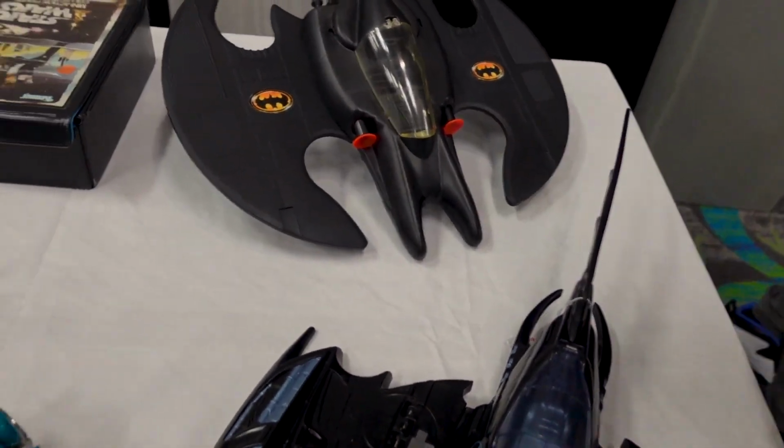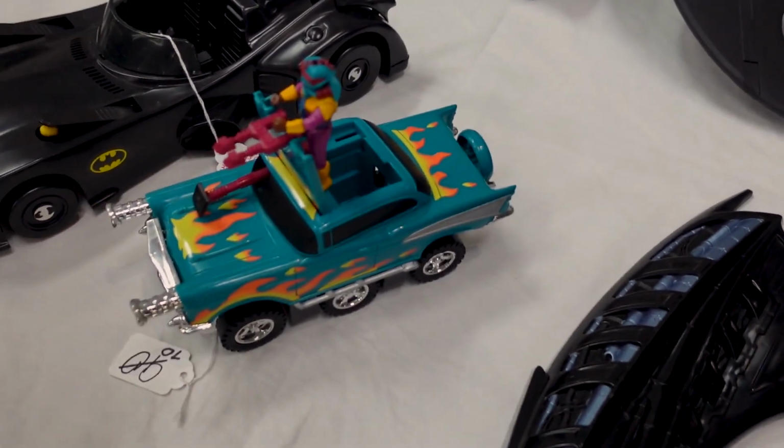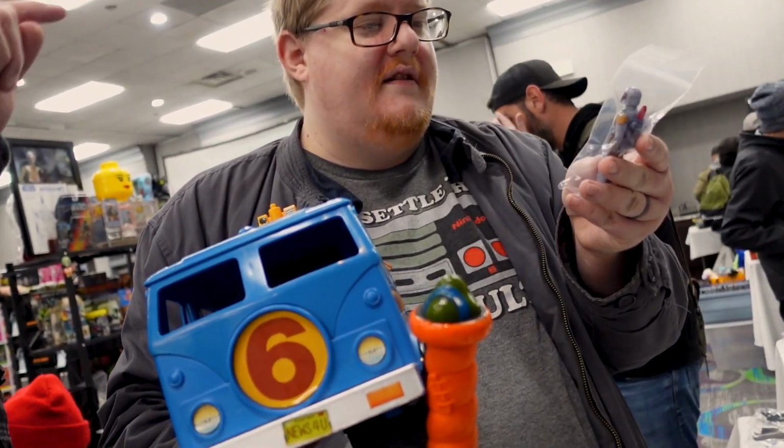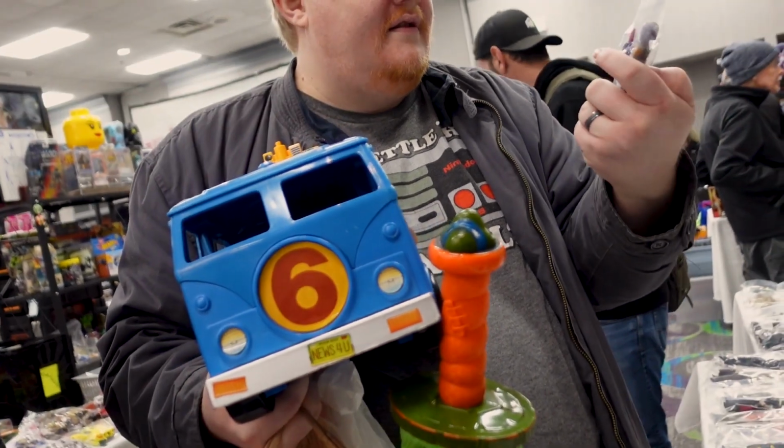That's cool. I like that. The darts. I like that one, yeah. Boba Fett is 54. Yeah, that's a good deal for him. He's complete. They're both Hong Kong. They got the variants on the chest with the green.